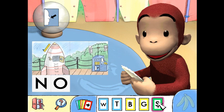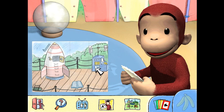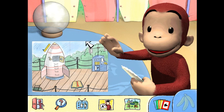Look at the picture you made. Can you find the pictures of the words you spelled? Inch. Book. Nose. Great job! You earned a banana!